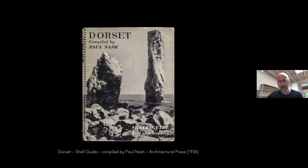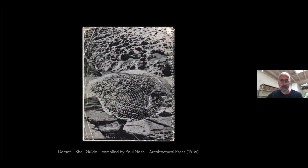This is, again, a book that you'll all know, and this was a copy that I was looking at in the British Library, the original edition from 1936, Dorset Shell Guide, compiled by Paul Nash, which is really an ongoing influence for me in terms of the parts of a book which stray beyond expectation and start to become uncanny. I mean, it's a shell guide, it's a tourist guide, but there are plenty of aspects of this book where it emanates as something it's trying to communicate beyond informational. The strangeness of the book is really important to me.